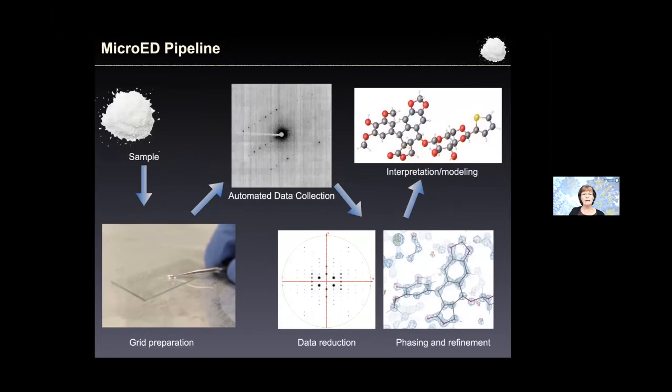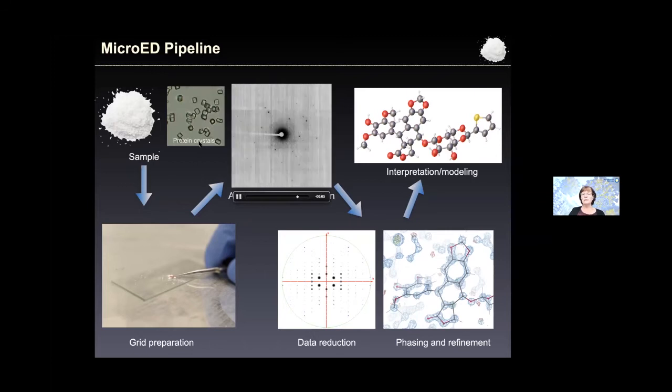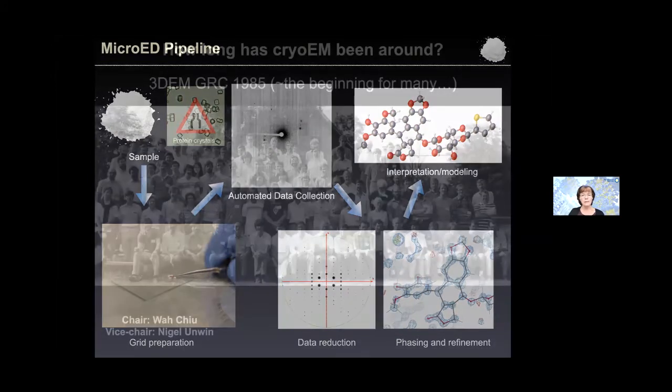And then finally, micro-ED pipeline, that works beautifully. We solve structures all the time. We've solved dozens and dozens of these structures at NanoImaging. This is for organic crystals. For protein crystals, it's a little bit more difficult. Although we can do it, I would say that's still a tiny bit of a bottleneck, and we need to improve sample prep in that area. So those are the pipelines we have.